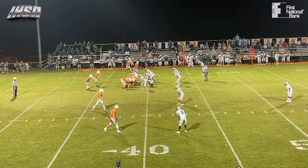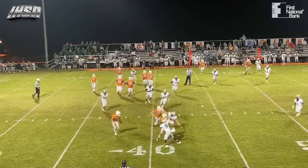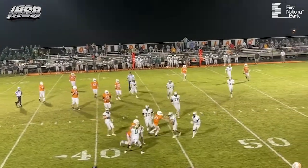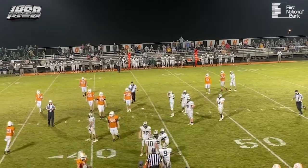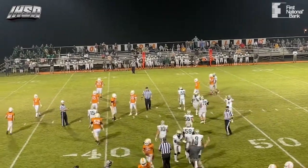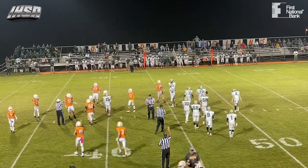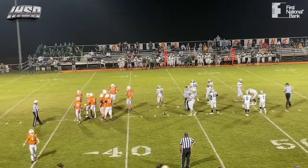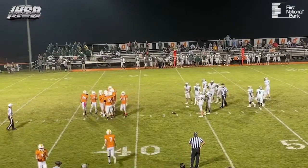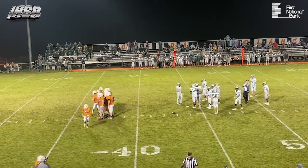Five wide. And here's the snap. Quick screen out to McLaurin Love. He's got a couple of blockers. And McLaurin, he's hit hard at about the 42, drives forward to the 43. And that was another hard hit from Landon Watts. He's the one that made the hit earlier on Ben Buttram. That pushes it up to the 43. Now it's going to be third down and 12.